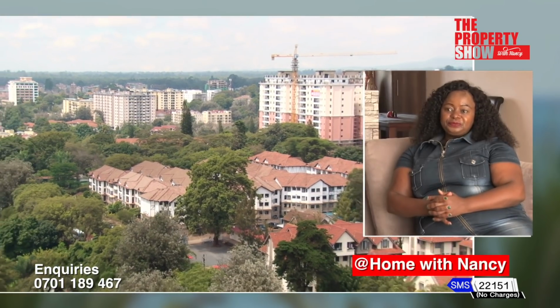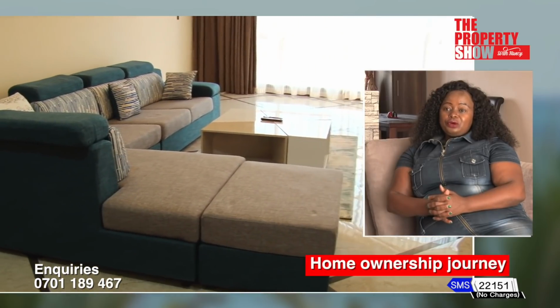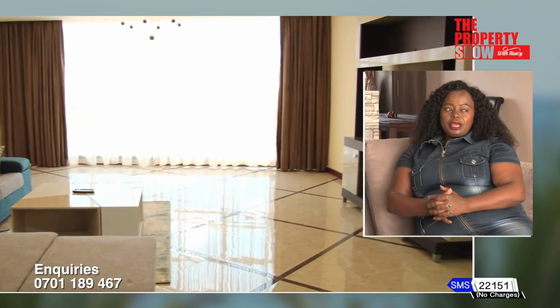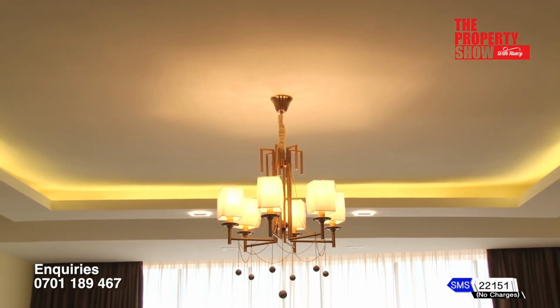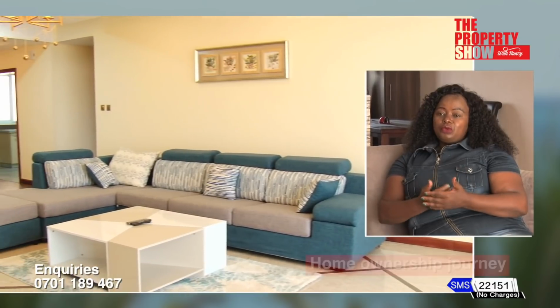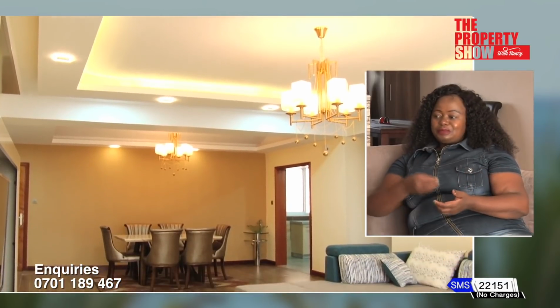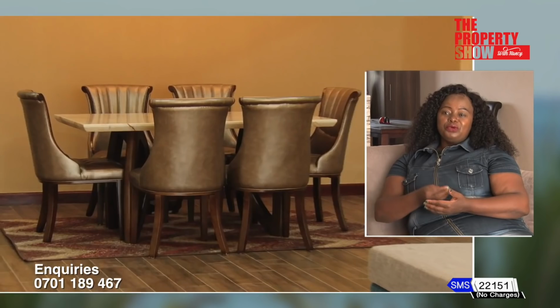I'm a homeowner somewhere in Kileleshwa, and the way I got that property is through what we call off-plan. I was looking through the newspaper and I found that property, and I was like, hey, I'm interested. I followed up to see what they have done elsewhere, and since it was an off-plan thing, I decided to commit myself. And the reason being, when you take a mortgage, the money that you are supposed to pay for rent, I take it like it's money that you flush out if you are not paying a mortgage.